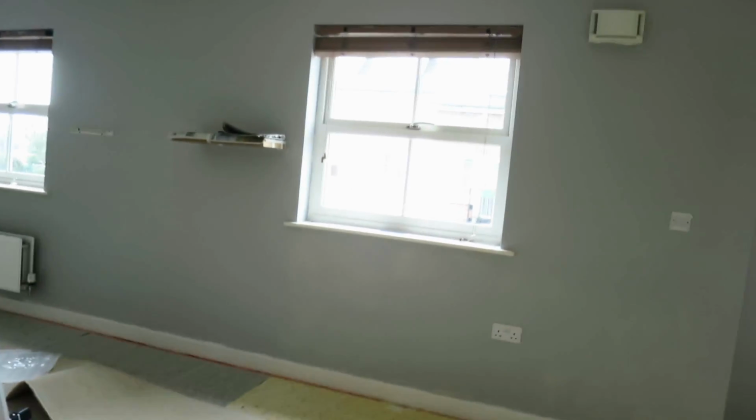And then we have got this room in here, which is nearly done. We just need to have one more coat on the skirting boards and that'll be good. And then in here, pretty much half painted. Skirting boards need one more coat.